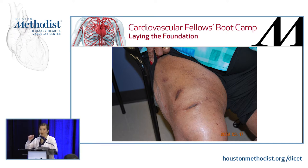I know Tony and I talked about making clothing for these patients so that they could zip up and down so that they wouldn't have to take off everything. But again, here's the lateral thigh graft, easy to access. That area is not as sweaty as the groin can be, as you know, and in Houston, it's really hot.